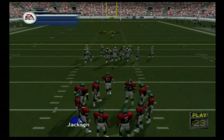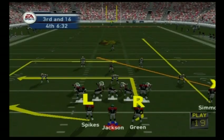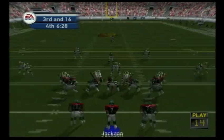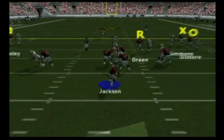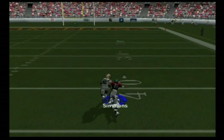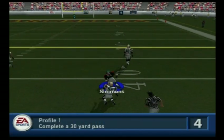So we're in a passing situation. The offense has sputtered out on third down all game long. He's looking to throw. Pass is right. The pass is complete. Number 24 stops him at the 41.